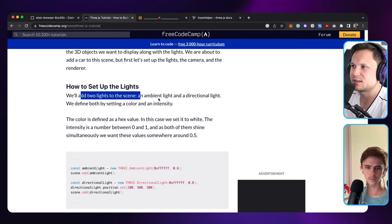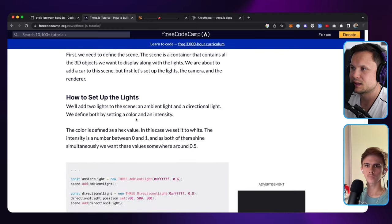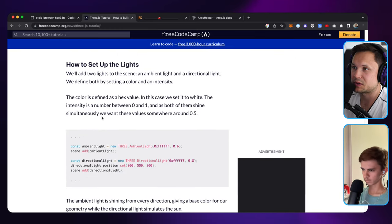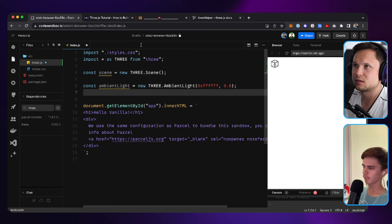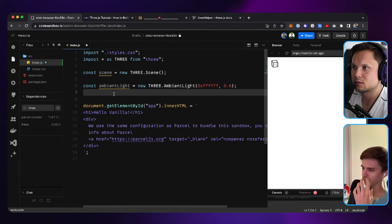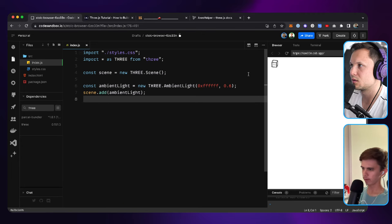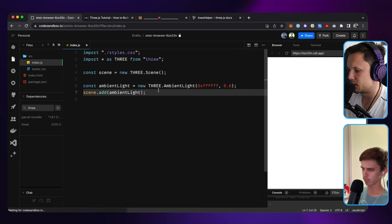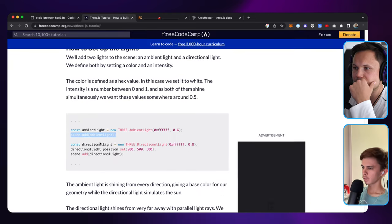So we'll add the lights to the scene, an ambient light and a directional light. We define both a light color and intensity. Oh wow, so we actually create the light. Ambient light is like sunlight, basically, right? No, that's directional light. Ambient light basically lights up the entire area. It helps brighten up areas, though we're not going to see much yet because we haven't added the renderer. So that makes sense.